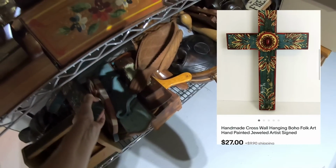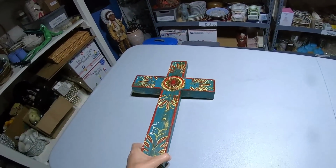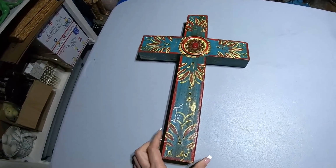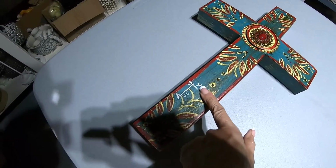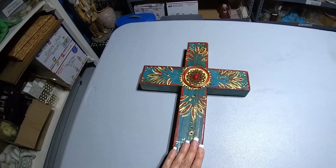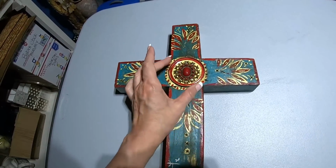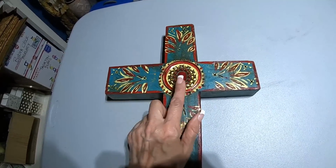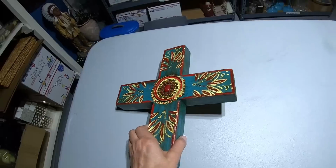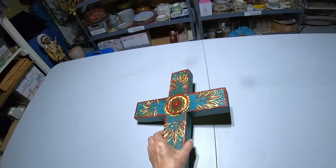This thing is lovely. I fell in love with this, didn't even have to think about this twice. Somebody made this. And there is a signature here. Not quite sure what that says. Beautifully done, like Mexican folk art. Now, I'm wondering if this piece here was made out of the top of a can and then a brooch fastened on it. And the back, you can see it's just regular lumber. Let's see what this sold for.